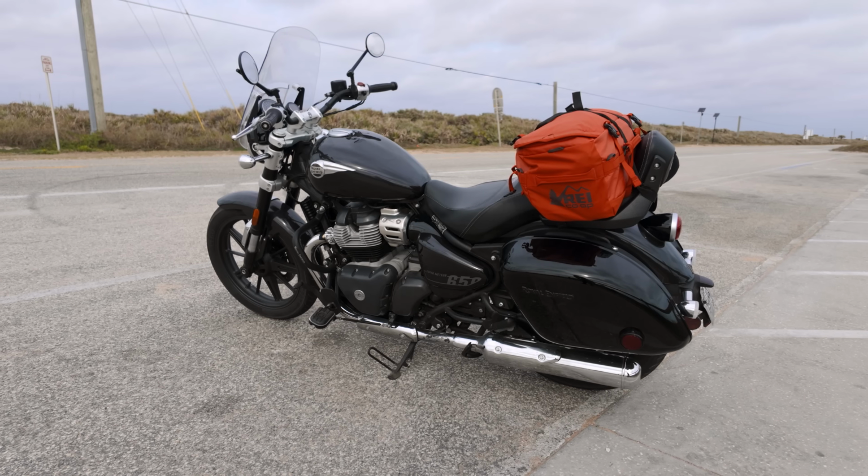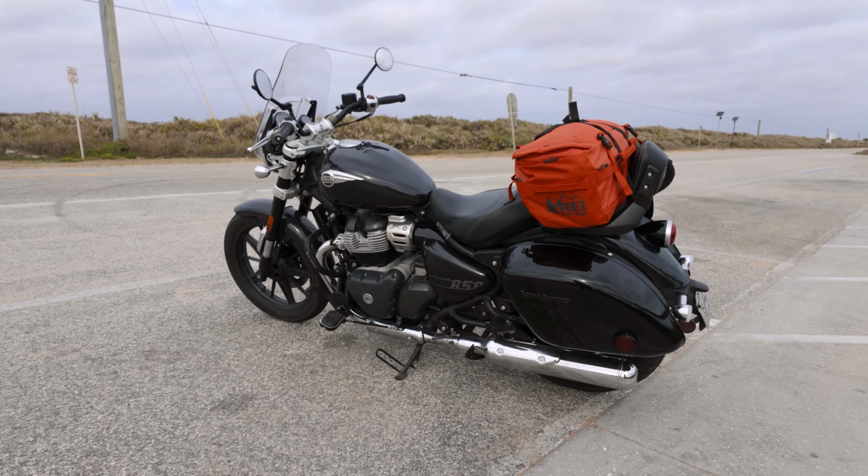I don't know if I would want the small sissy bar if it was my bike long term. I think I'd try and look for something aftermarket that is a little bit taller that I can strap a little bit more stuff to, but that's just me. Everyone's touring setup is going to be different, so that's something you're probably going to have to figure out on your own.